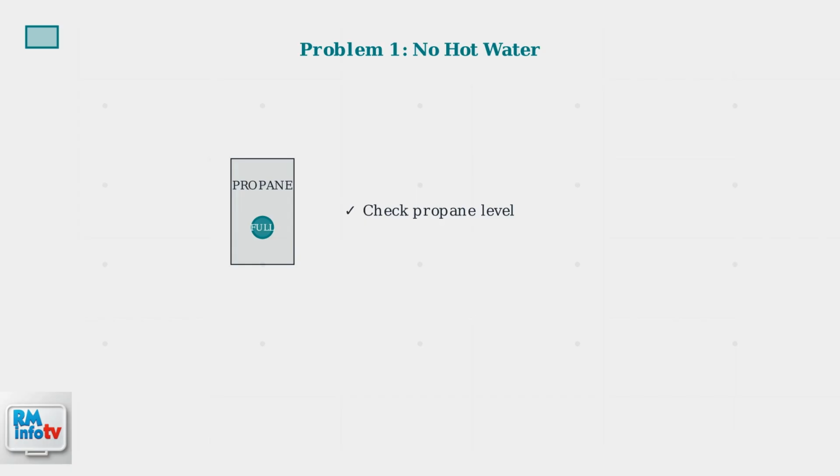Are your propane tanks full? This is the number one cause of water heater failures. Next, check your electrical system. A tripped breaker or blown fuse is extremely common. Look for the water heater breaker in your electrical panel and make sure it's in the on position.